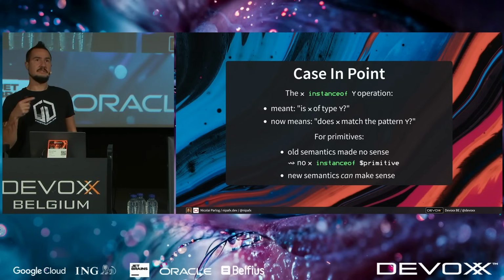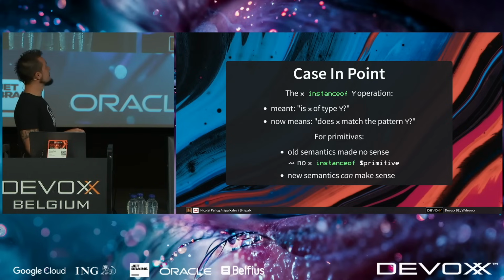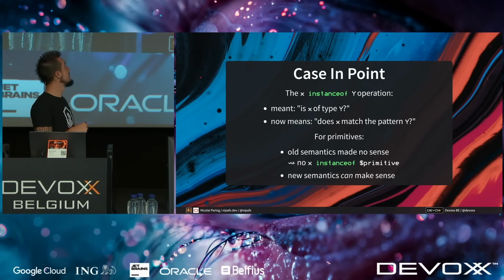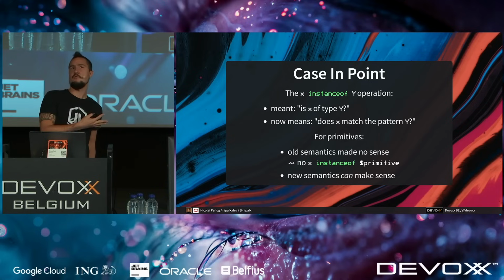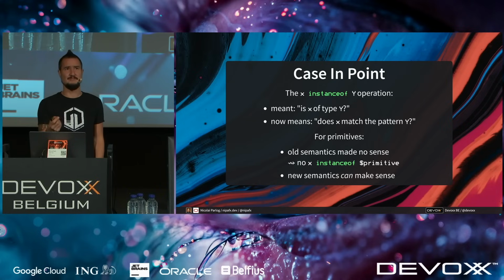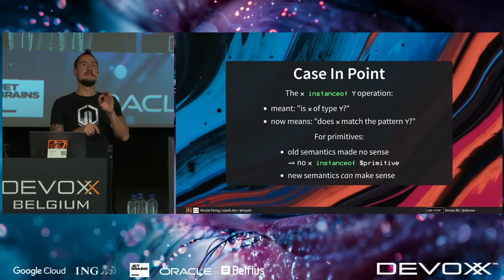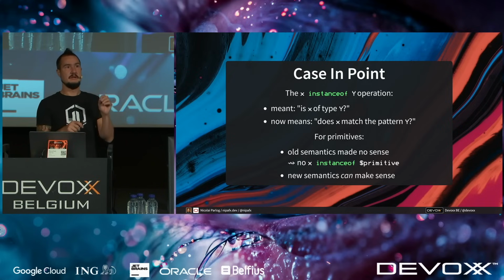And to talk about this semantics and the evolution here, if you have an X instanceof Y operation, you're basically used to asking, is X of this type? Is X of type Y? And now it kind of asks, does X match the pattern Y? Right? So if you start using pattern matching, we all have, I think, a visceral reaction every time we type instanceof. We feel kind of dirty because, oh, we're not supposed to do that, right? Object-oriented code doesn't need type checks. And that is true, and that is still true.